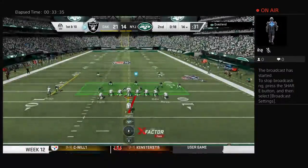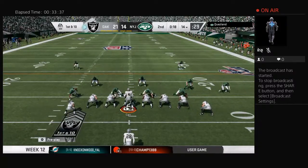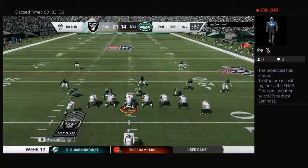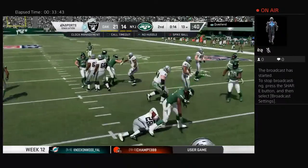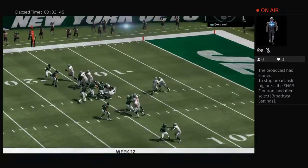The Raider offense set to get this drive started. We're under 20 seconds to go in the half. I'm guessing the wise play here is be safe. That is the wise play, because if you think about trying to fool them here, here's what you're facing.